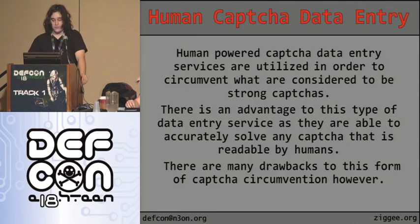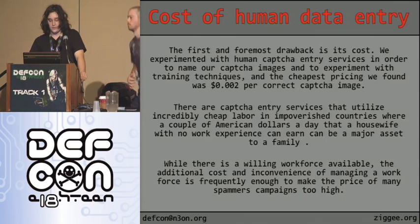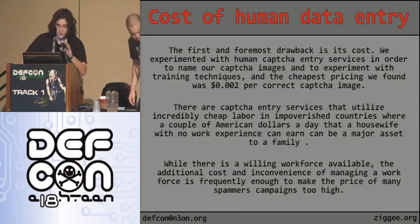There are many drawbacks to this form of CAPTCHA circumvention, however. First and foremost drawback is its cost. We experimented with human CAPTCHA entry services in order to name our CAPTCHA images and to experiment with training techniques, and the cheapest pricing we found was about a fifth of a cent per correct image. There are CAPTCHA entry services that utilize incredibly cheap labor in impoverished countries, where a couple of American dollars a day is what a housewife with no work experience can earn, and it can be a major asset to their family. While there is a willing workforce available, the additional cost and inconvenience of managing a workforce is frequently enough to make the price of a spammer's campaign too high.